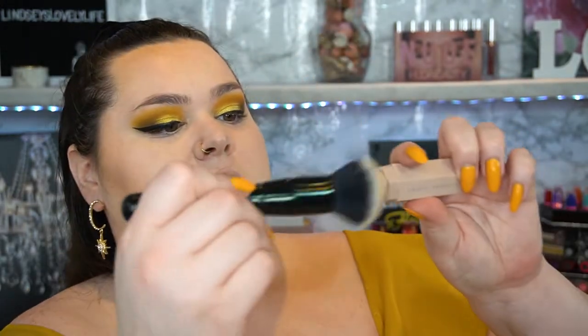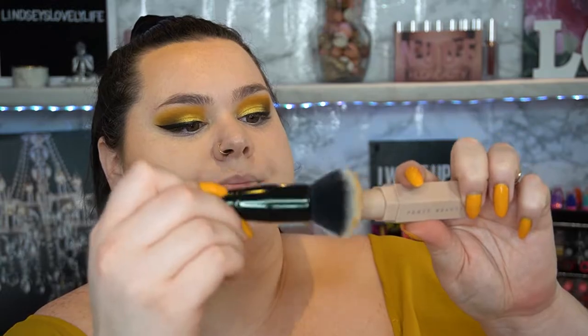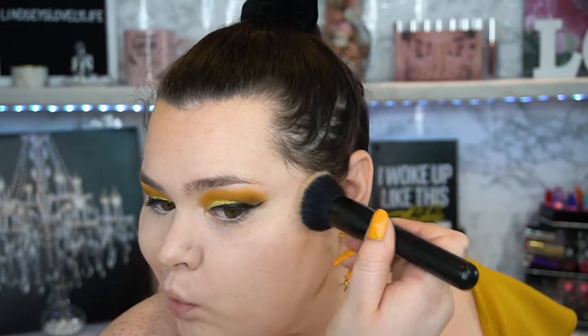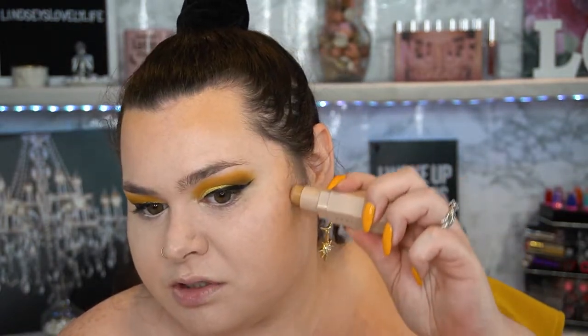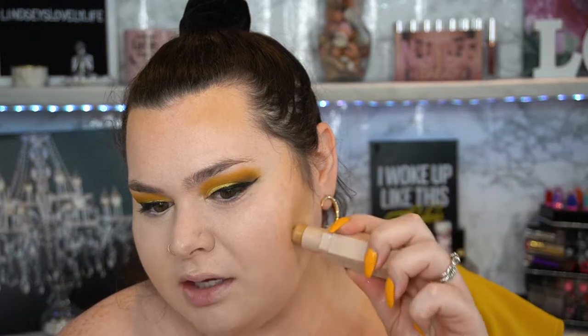The other way I'm gonna do it is like this. I'm gonna put it on the actual brush. Definitely takes a lot longer to build up. It's easier just to kind of put it on here. They're not the creamiest in the world. They're not super dry. I don't know, but they're definitely not the creamiest.